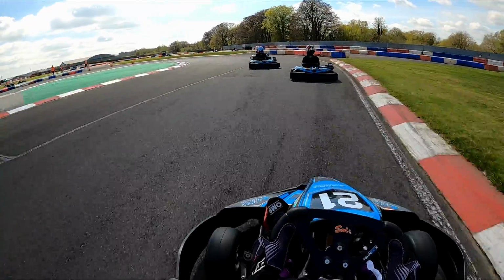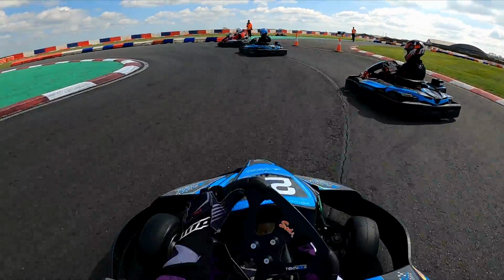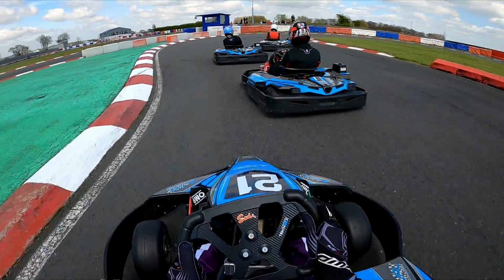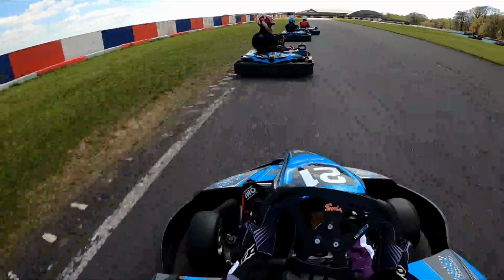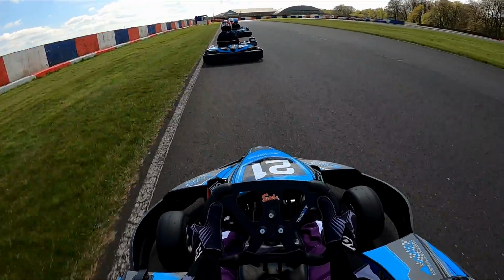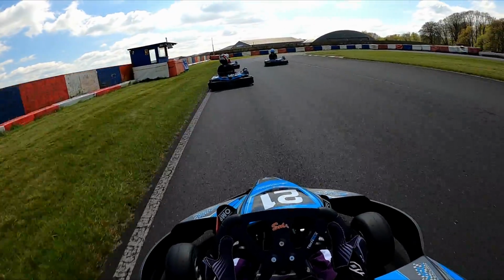Now I didn't know if he was backing off to try and give himself a little bit more space in this qualifying session, because it was just a 10-minute practice qualifying, and obviously if you mess this up you're going to be down in one of the lower finals, and there's just less points on offer for the corporate championship that we are taking part in.